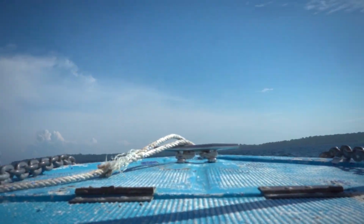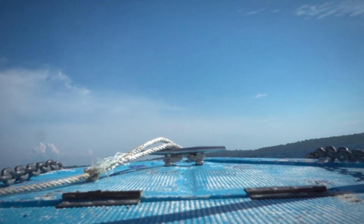The Trans-Borneo is all about exploring the unknown and getting off-road. But every now and then, all you want to do is relax on the beach.